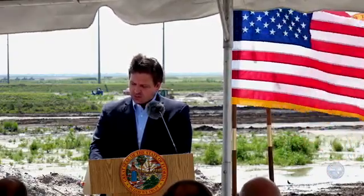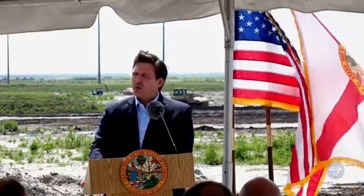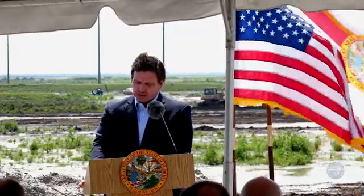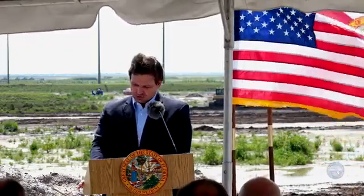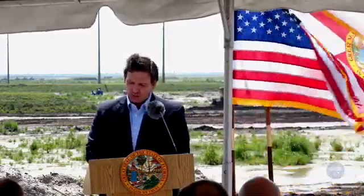Now, the EAA Reservoir project includes 2 major features: a treatment wetland that will clean water and a reservoir that will store excess water from Lake Okeechobee. And at my direction, South Florida Water Management District expedited the progress on the treatment wetland component, which the state of Florida is constructing. The district began constructing the stormwater treatment area last year, which was 12 months ahead of schedule. And as was mentioned, the project is scheduled for completion in 2023.